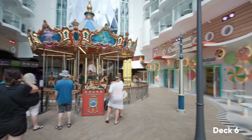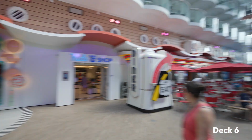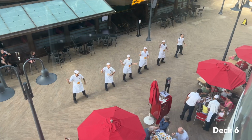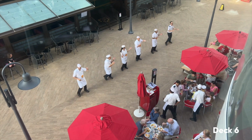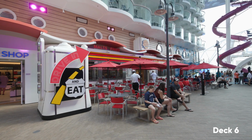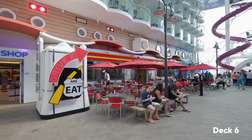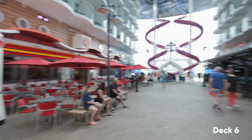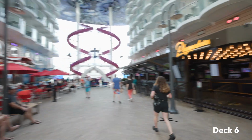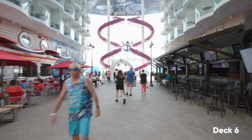Moving aft from the Carousel on the Boardwalk, here's the kids shop, a little kids shopping area, and Johnny Rockets. Again, this is a pay extra or specialty restaurant here on Wonder of the Seas. You can have breakfast, lunch, and dinner here, and it's a fun 50s diner across from Playmakers. And moving towards the rear of the Boardwalk is the exit to the Ultimate Abyss slide and the AquaTheater.